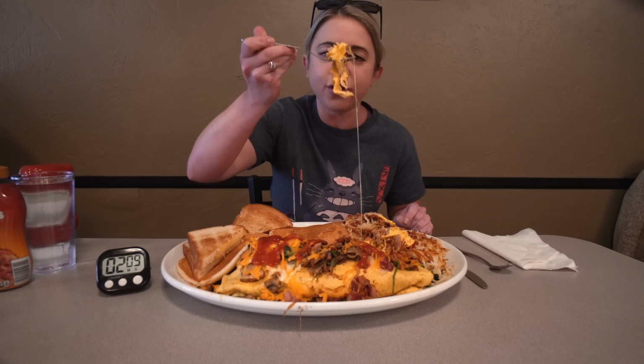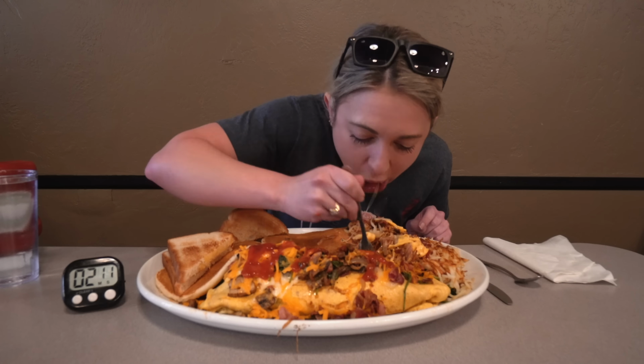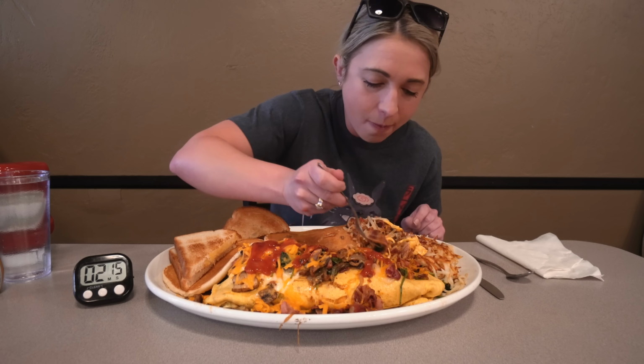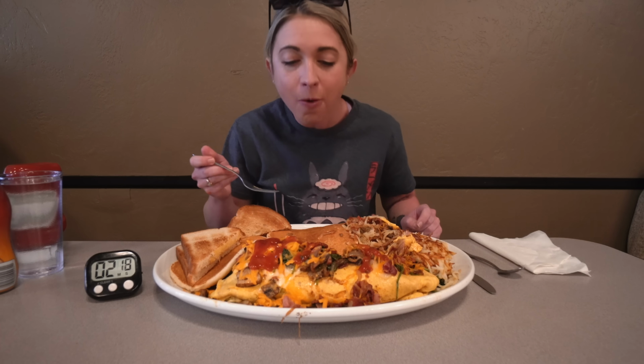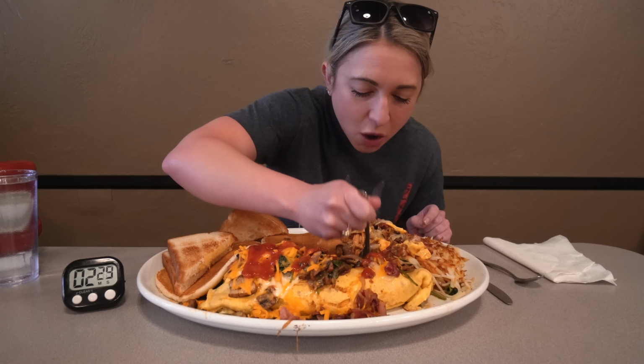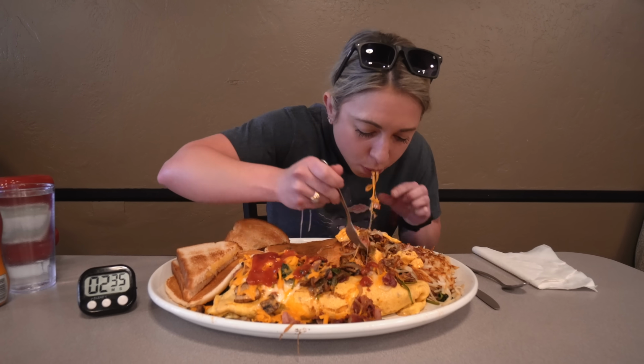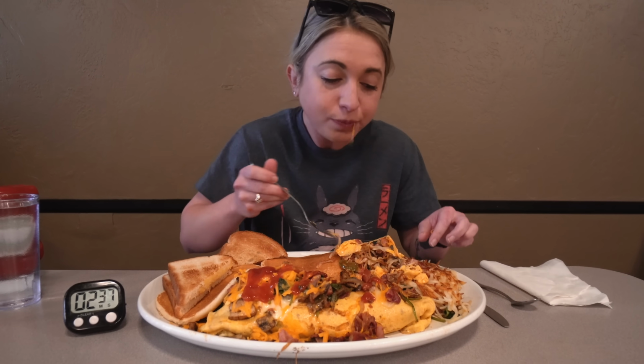Should have cheated and used a shovel like Randy did. I kid, but he really does bring giant utensils with him for some of these challenges, and I just can't even comprehend how he can get them to fit into his face hole. I definitely can't make it work, and it's very impressive.